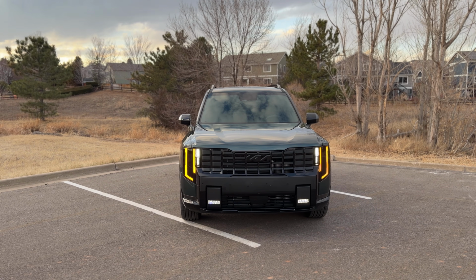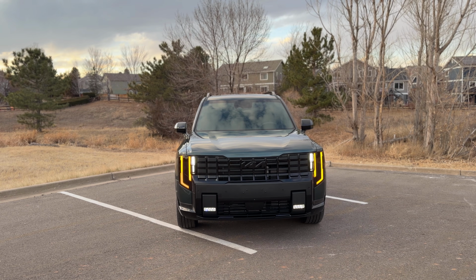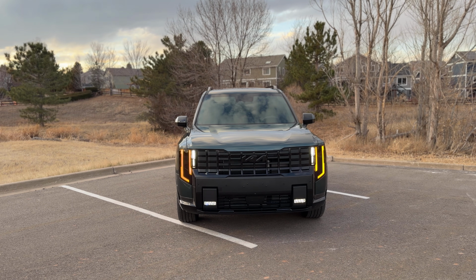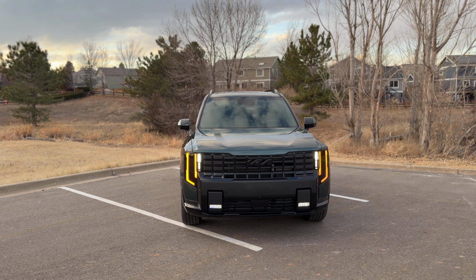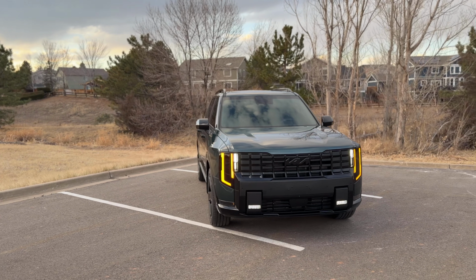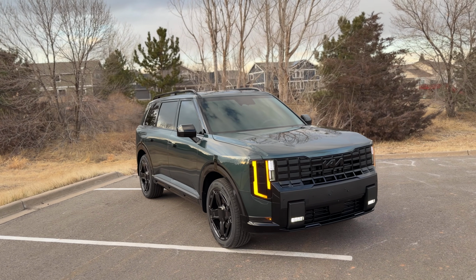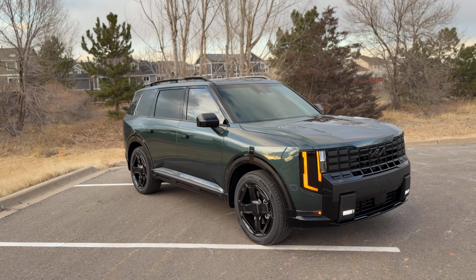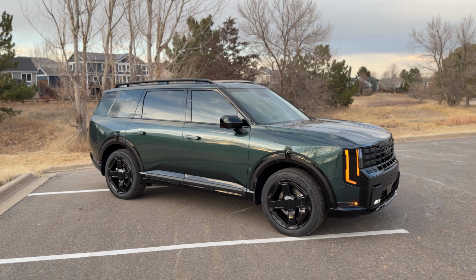You can see the daytime running lights, the fog lights, your nighttime LEDs. I think it just fits the body lines so well. They're very bright on the road. I can definitely tell a difference in pitch black environments with the fog lights, not even having the brights on. This particular model has high beam assist, which I think is great.